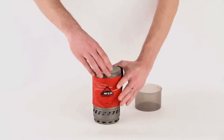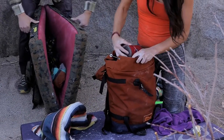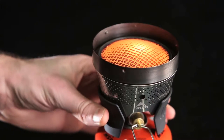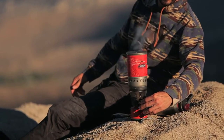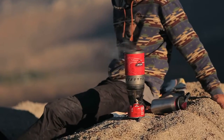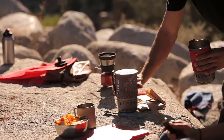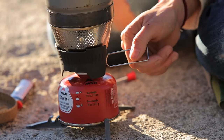Our goal was to make a stove system that was as convenient and easy to use as it was fast and efficient. The Windburner stove uses MSR's radiant burner technology. These burners provide far more wind resistance than conventional burners and are difficult to blow out, even when the pot is removed. In addition, the Windburner stove operates on 100% primary air, drawing all the oxygen it needs through ports near the burner.